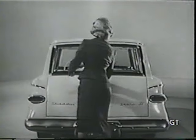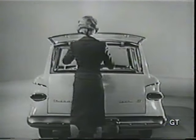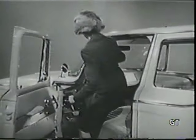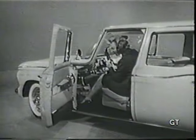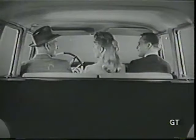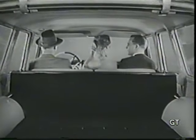Plenty of cargo space, 6 feet long with the gate closed, 7.5 with the gate open. Flush floors and big wide doors give you this kind of easy entrance. So simple to clean, too. Just whisk out dust and dirt. From stem to stern, plenty of headroom, legroom, and seat width for, that's right, 6 passengers. And you can ride in comfort in any kind of weather with the top gate open. Complete ventilation, even when it rains.